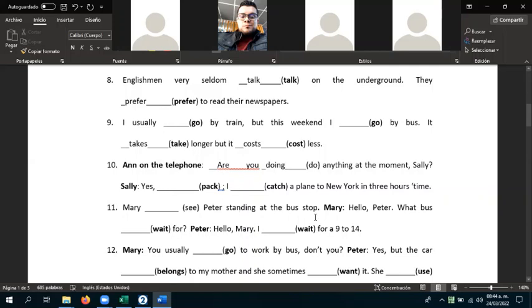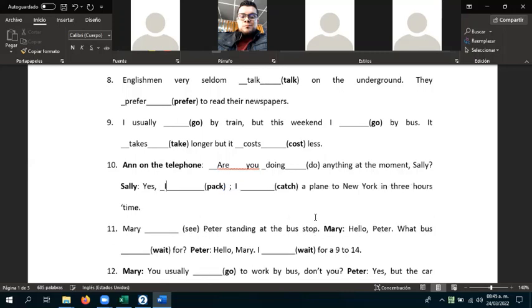Yes, I pack. She's doing that at the moment. At the moment, yes, I'm packing. Exactly. Yes, I'm packing.